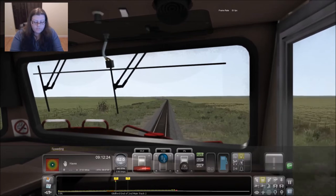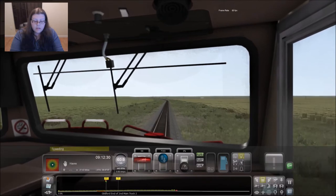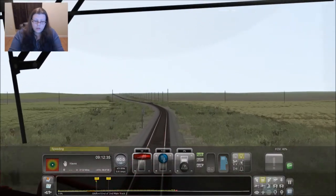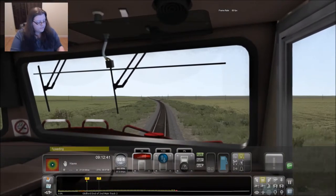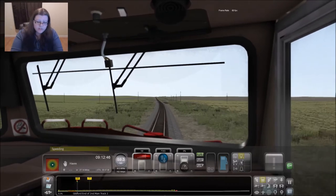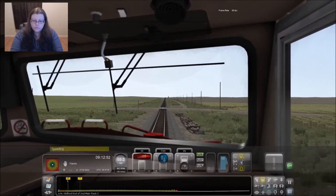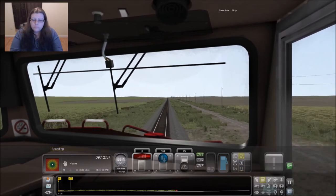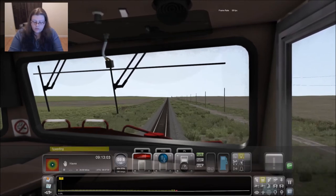Well, brakes are off. By the time we get back up to speed, another crossing? Jeez. So many. Most of them have been dirt roads. Where's my power? There it is.